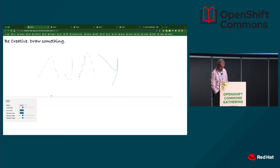This is the drawing application I was talking about, and hopefully I will bring in my creative skills and do some drawing. See, it's a bit more difficult with this mouse, but okay. Hello, Kubecon. Let's try.